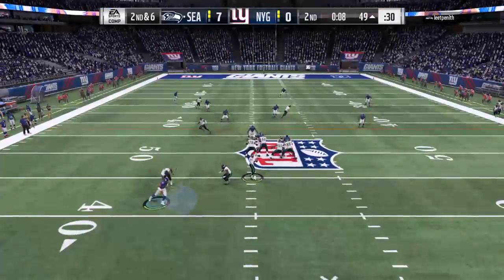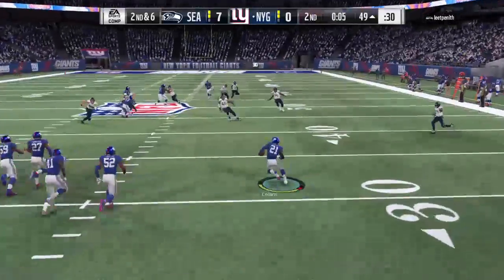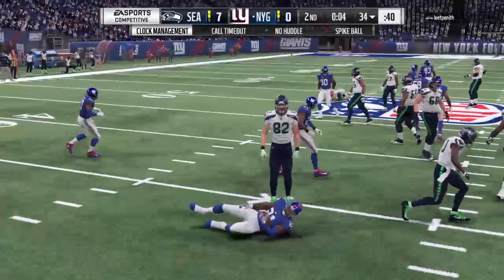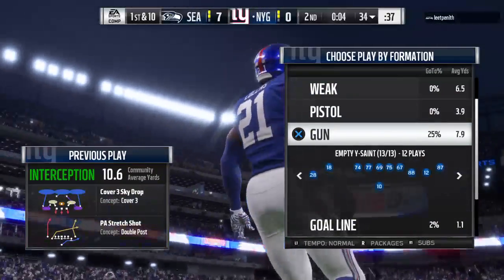Looking to throw on 2nd down. Wilson into heavy traffic, and it's intercepted. Picked off by Landon Collins. And his guys have got it back at the closing stages of the 1st half.